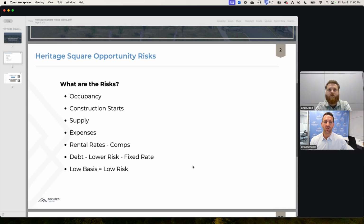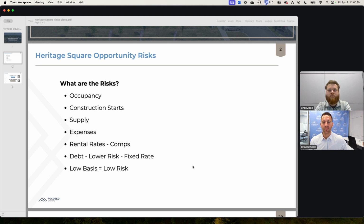First one here I thought we'd go over is occupancy. Right now the property is sitting at 95% occupancy, which is great in the market, right? We have other properties nearby that are higher, some are lower. Tell us some more about how this property sits right now, and maybe also how we stress test the deal to test for a break-even occupancy and why we feel good about this one here.